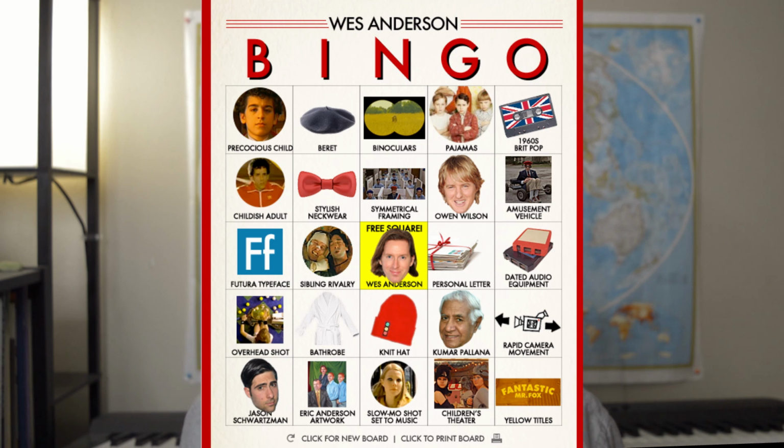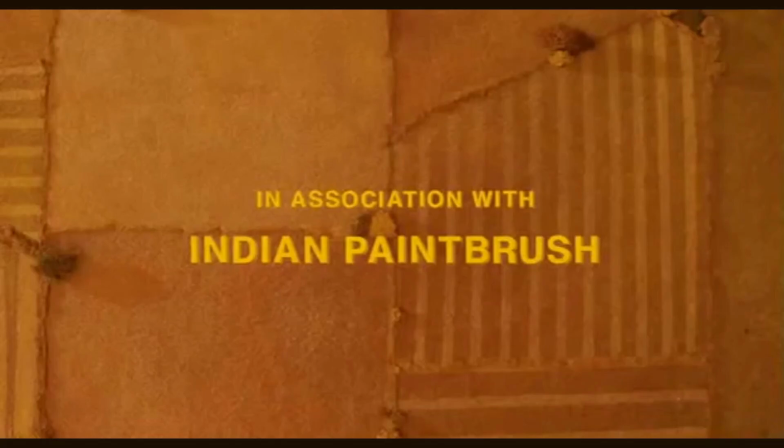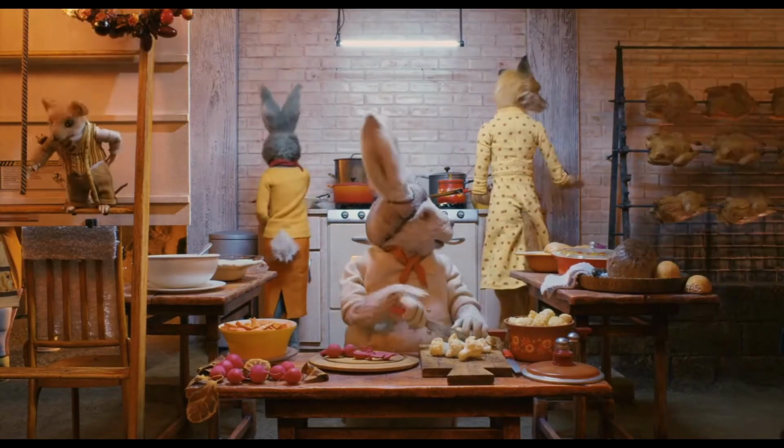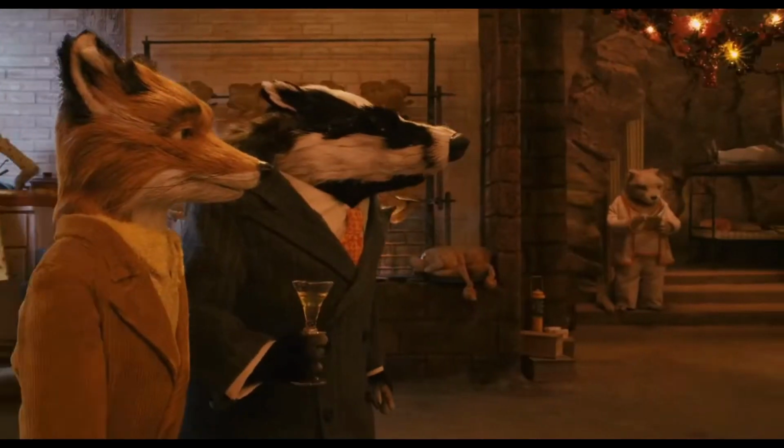Anderson's visual style is also very particular, so much so that there have even been made Wes Anderson bingo boards with items such as 1960s Britpop and tan suit coat. Fantastic Mr. Fox is a very yellow and warm-toned movie. This, coupled with the huge feast at the beginning of the third act, gives it kind of a Thanksgiving vibe.